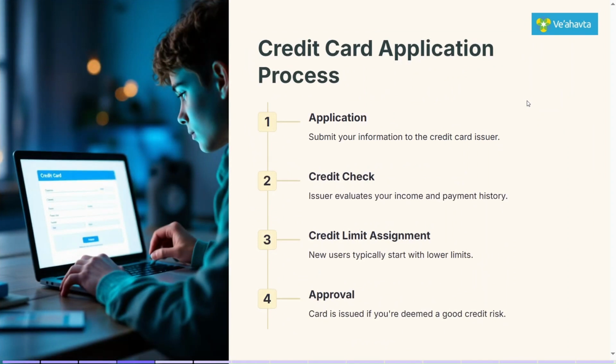Now I'm going to talk about the credit card application process. Applying for a credit card is a straightforward process, but it's important to understand each step. Let's walk through the typical credit card application journey. The process begins when you submit your personal and financial information to the credit card issuer. This includes details like your name, address, income, and employment status. Be sure to provide accurate information to avoid delays.